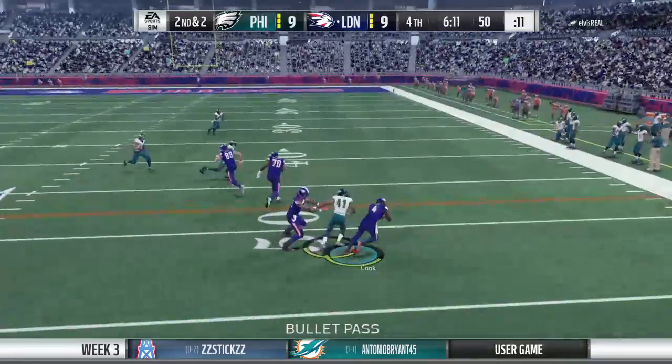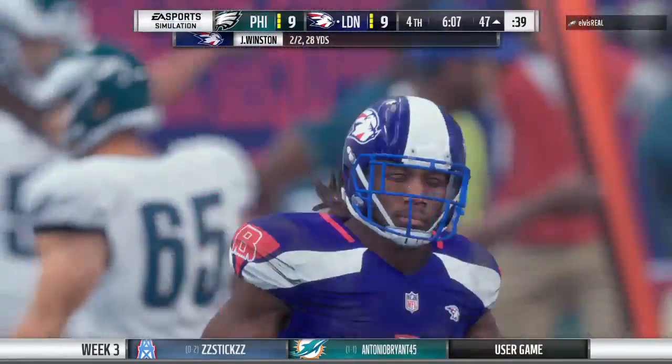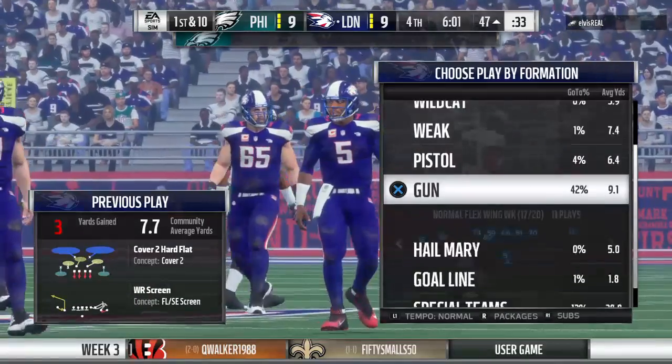Winston now from the 50. He's going to leave this for his running back. It's complete. And he'll get it down to the 47 here. Only 3 there on the pickup, but that's enough to move the chains.